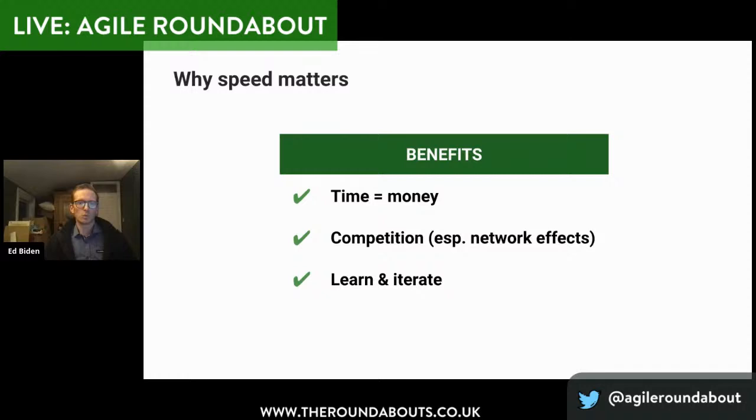And if you want to get out there and win, then again, you've got to be live. And a lot of businesses will have an advantage by launching first, and especially if there are any kind of network effects involved or brand building opportunities or that sort of thing. So it's another reason to get live sooner rather than later.